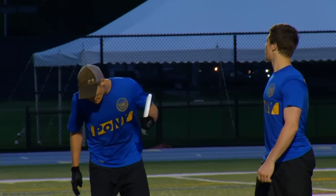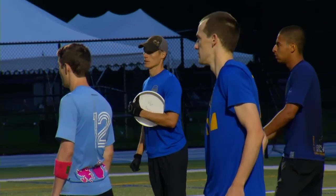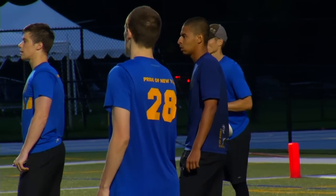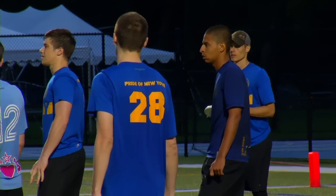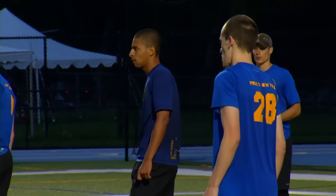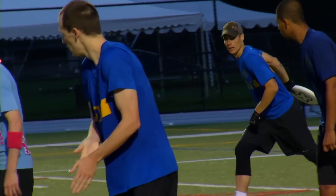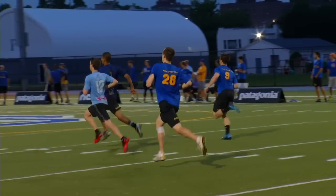So 8-8. NexGen. In for PoNY, as you can see, there is Jack Marsh, number 22, captain this year, one of PoNY's top 2 or 3 players, if not the best player on the team, a World Games tryout invitee this year, usually on the O-line and now playing on the D-line. I don't know if that's a permanent move for this year or whether he's just trying to be there to provide some sort of veteran leadership for a very young PoNY D-line. So Marsh to pull. Tie game, 8-8.